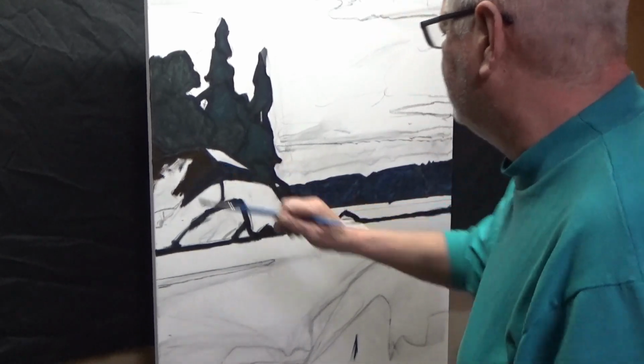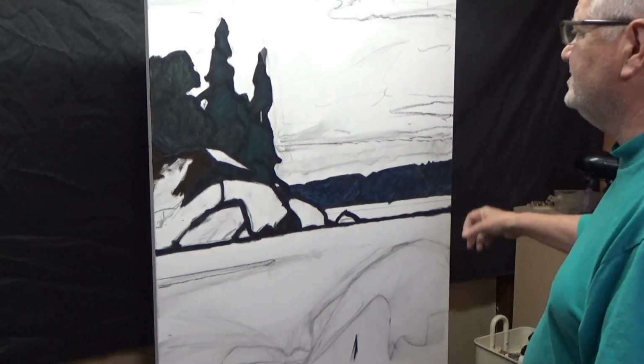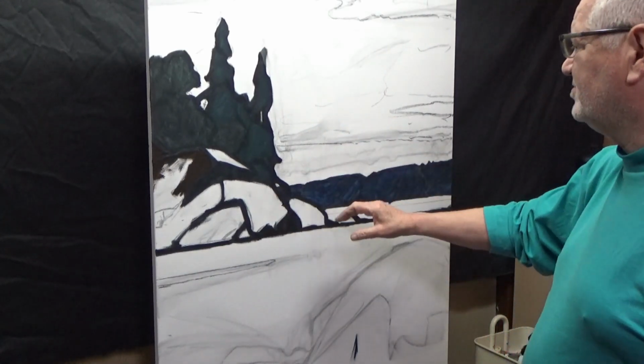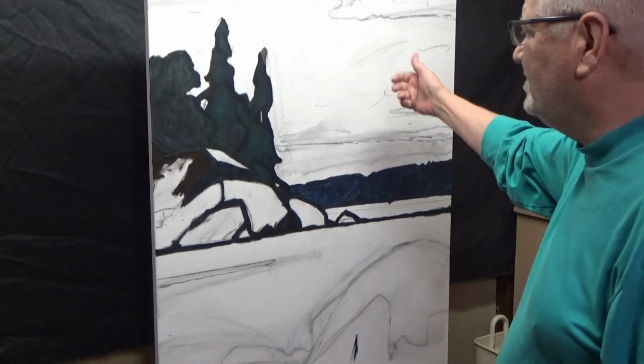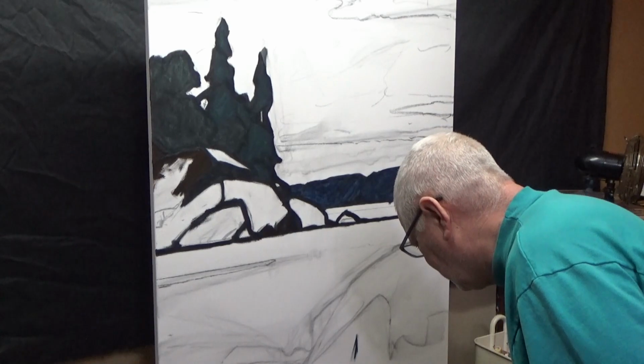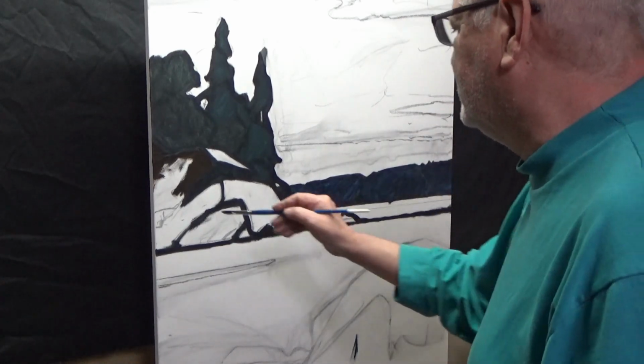and if I can wash in this area, I've washed in my barrier between the bottom part of the painting and the top. That means that I can go ahead and start painting in the sky when I come home tomorrow. We'll see. I'm usually pretty tired after a drive like that.